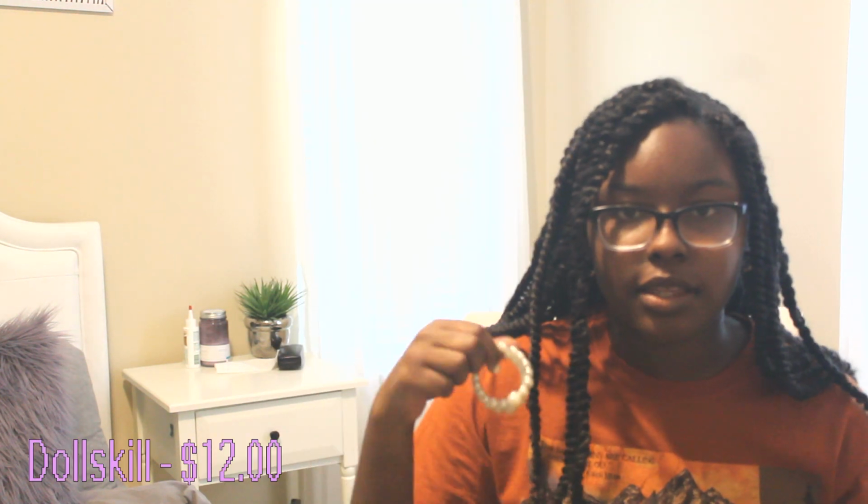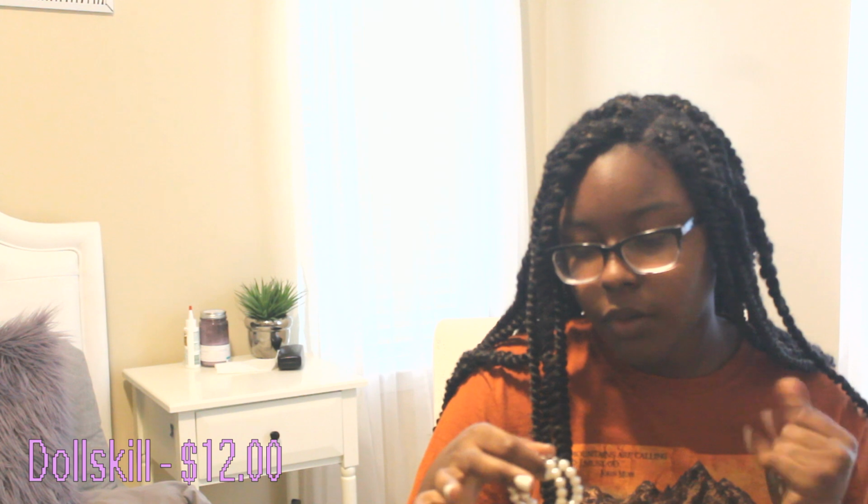Here are these pearl earrings right here. I love them. I've seen earrings like this before, and I always wanted them, so when I saw them on here, I was like, I have to get them. I have not worn these yet, because every outfit I put on I feel like doesn't match, so maybe I should just make an outfit based on the earrings. But these are really, really cute.